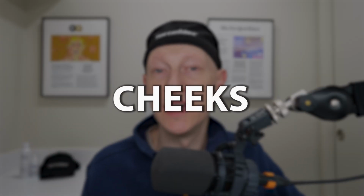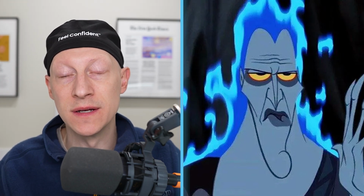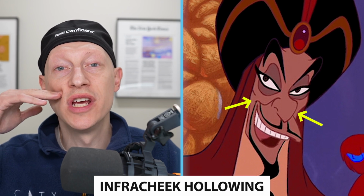Now let's look at the cheeks of these Disney characters. For the heroes, the cheeks are usually rounded, and sometimes the cheeks can be prominent, but usually there's not a whole lot of emphasis that's put on bringing more attention to the cheek area. Contrast that with the villains, where we often see these pointy type of cheeks. They're usually very pronounced, and it brings some of our attention to that area specifically. Also, we often see this infra-cheek hollowing that some people in real life can get with buccal fat removal.